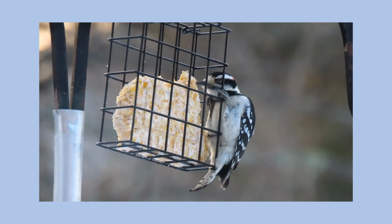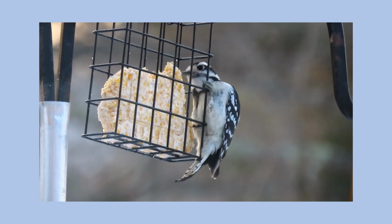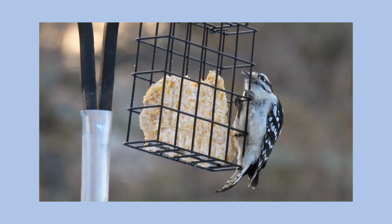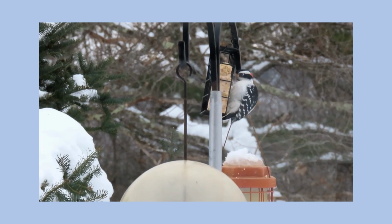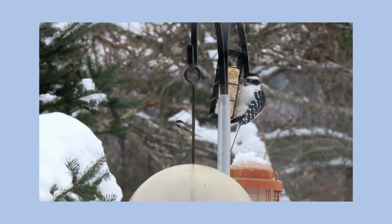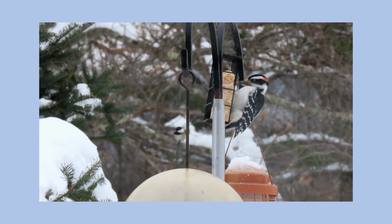This is a downy who's eating suet, which is a high-energy food for the wintertime. The hairy woodpecker is larger. The bill on the hairy woodpecker is about the same length as its head. Look for the difference and you can tell the difference between these two birds. There the length is about the same. Here is a hairy eating some suet, and a chickadee came to the bird feeder too.